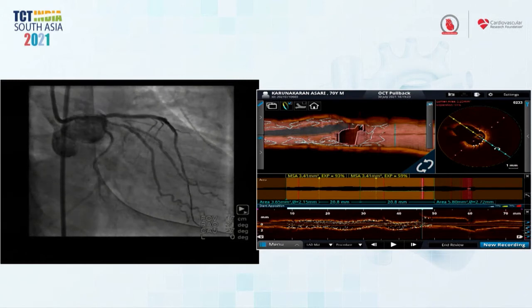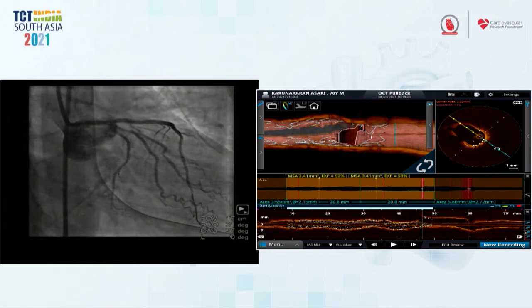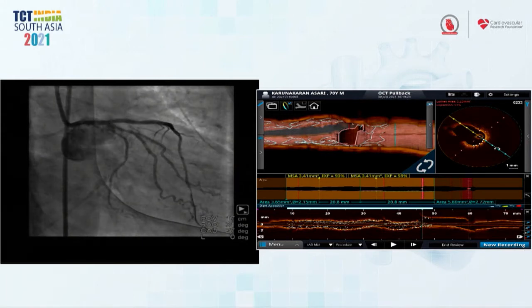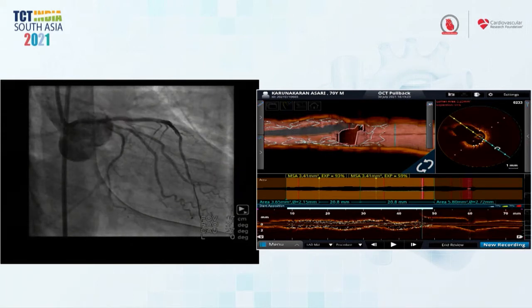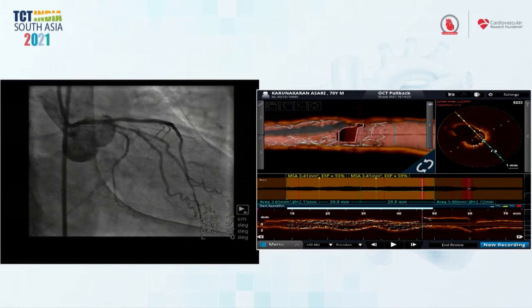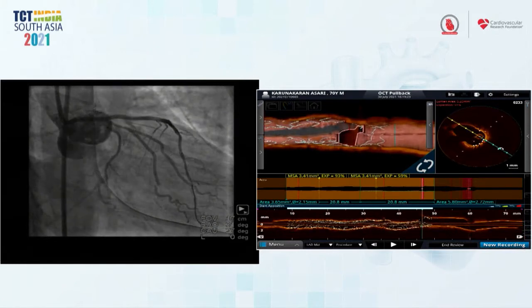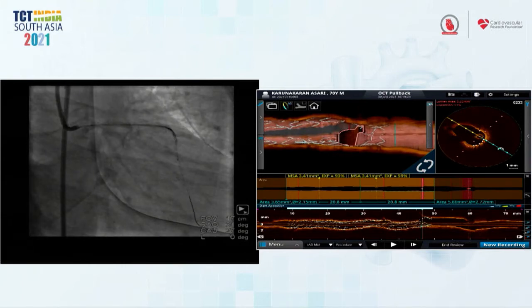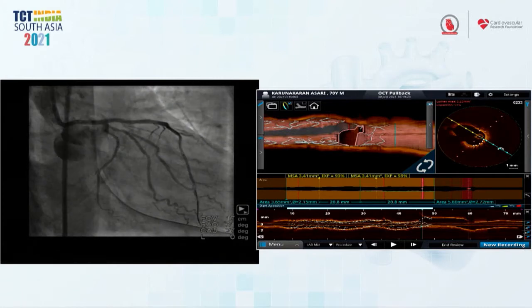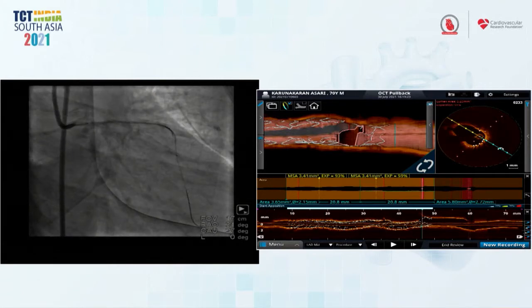And what is your take on this ISR, how to do that? So you just balloon dilate and leave it, or you make sure that it is well expanded and put an additional stent, or extend the same stent to there? So what do you think we should do? This is just my take. You have to basically twist my arm for me to put a second stent in.